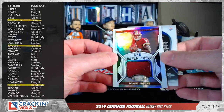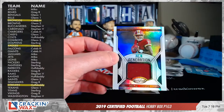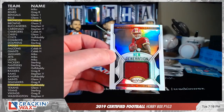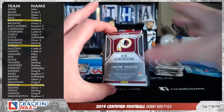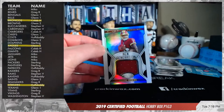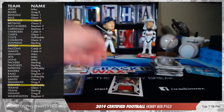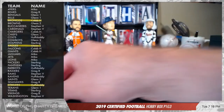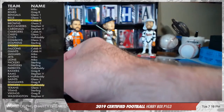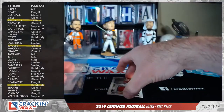Dwayne Haskins. Jumbo jersey swatch for Washington going to Stephen V. That is definitely one of the big names that you could have pulled out of here. Congratulations, Steven. Let's light it up and sleeve it up. Stupid me forgot to bring over the loaders. That's all right. We'll get them loaded up. I want to at least get it into a sleeve.